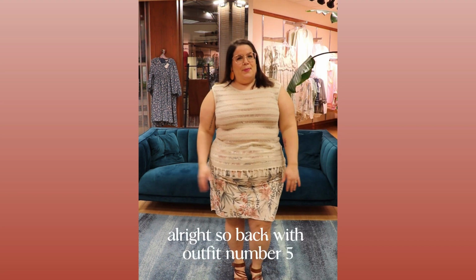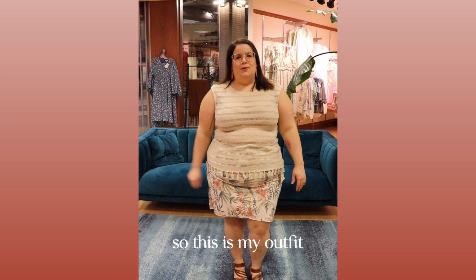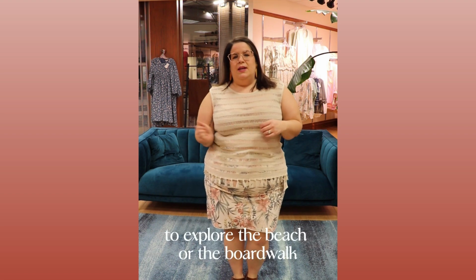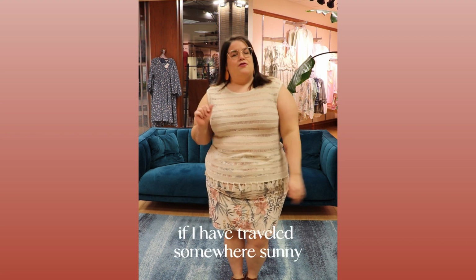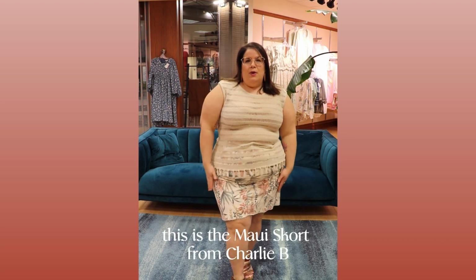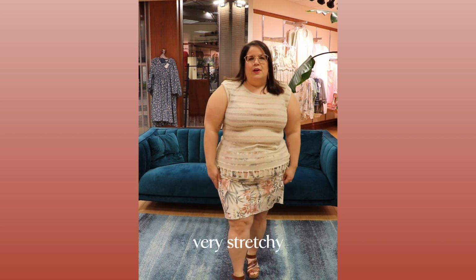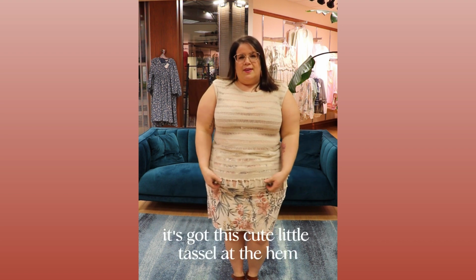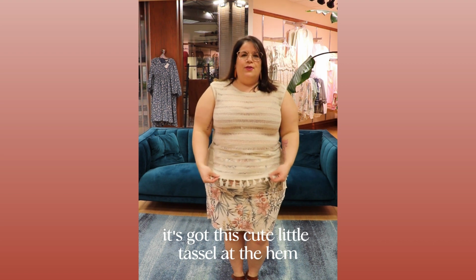All right, so back with outfit number 5. So this is my outfit to explore the beach or the boardwalk if I have traveled somewhere sunny. This is the Maui skirt from Charlie B. Super comfortable, very stretchy. And then this is the Halsey little like crocheted top. It's got this cute little tassel at the hem.